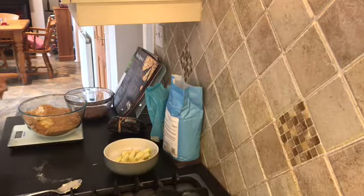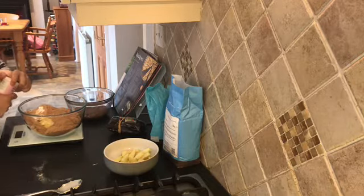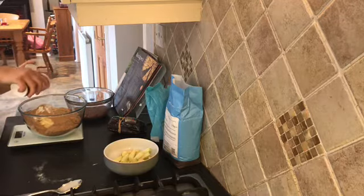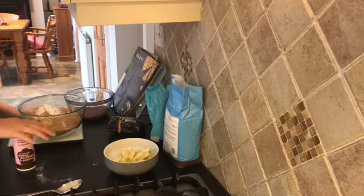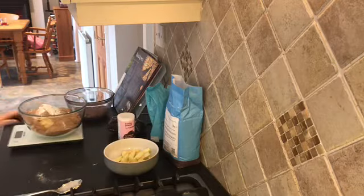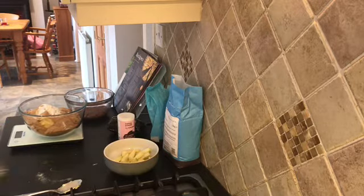So we've got the sugar in here, baking powder. Baking powder's not even in the recipe, but I just put a dash in to help it rise. Don't think I have the mixed spice. Well, I could have emptied the entire cupboard out, but who's actually got time for that?